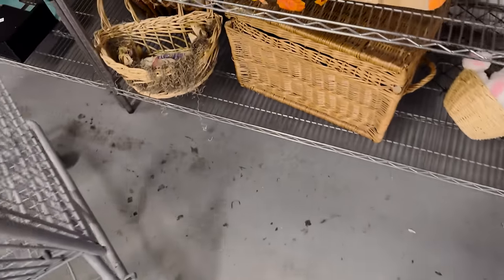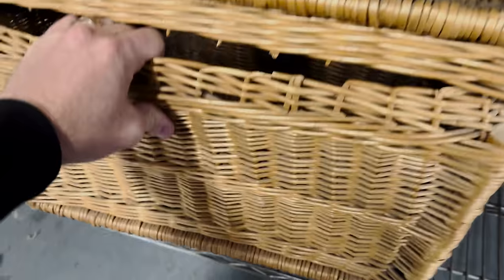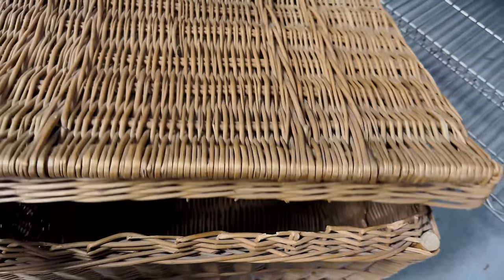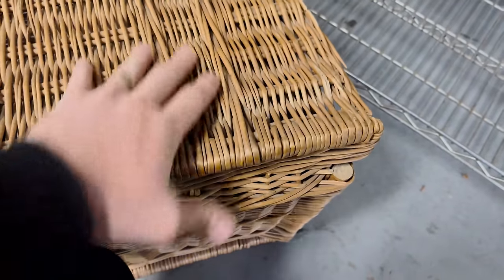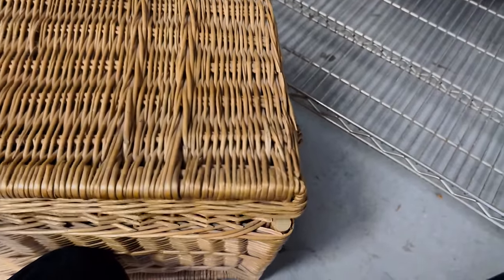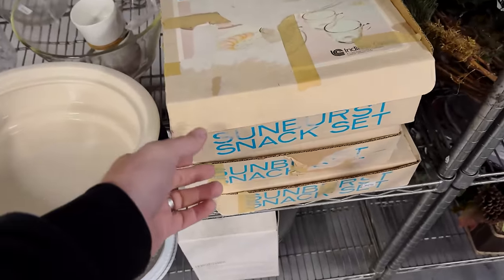We're gonna go see how broken up that is. Sometimes they're good, sometimes they're real flimsy. This one has big dowels in the corner. It looks like it just doesn't close good. Right now it closes all right, you just gotta pull on it a little bit. $8. The Sunburst snack set.